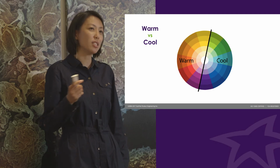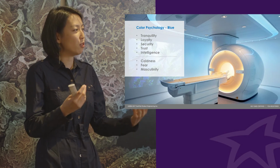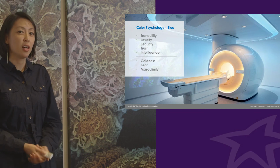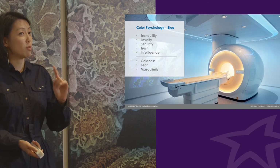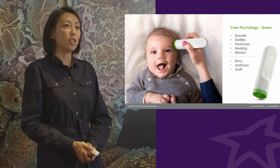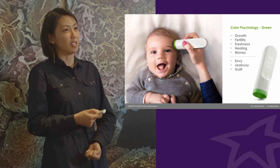So I'm going to go over just a few examples of color psychology. So let's talk about this blue in this MRI room. What does this blue make you feel like? Calm. Very calm. Peaceful. It looks like a spa, right? So blue is associated with tranquility, loyalty, trustworthy, right? But it's also, as mentioned before, can be seen as being cold. So they use this warm yellow to balance that out. And green is associated with healing, freshness, and growth. So that's why it's very popular in pediatric devices.